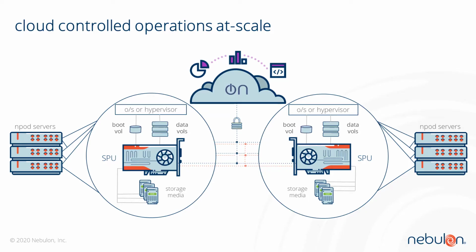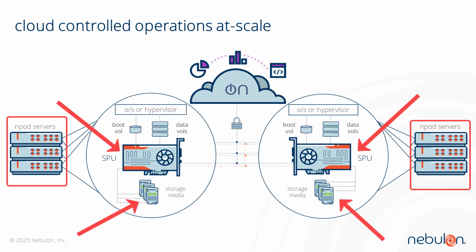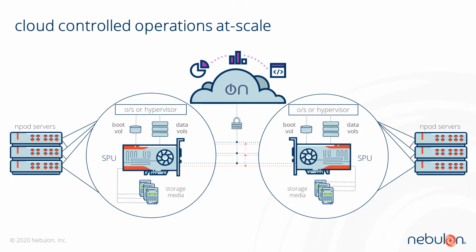In the diagram here, we have two sets of application servers, one on the far left and one on the far right. Each of these application servers contain local SSD as well as a Nebulon services processing unit. The SPU here connects to the physical drives in the servers via the server backplane and presents block storage to the application. The cluster of application servers is what we call an NPod. These servers are network connected with dual 10 or 25 gig data interfaces, and the cloud management is achieved via a 1 gig control interface.